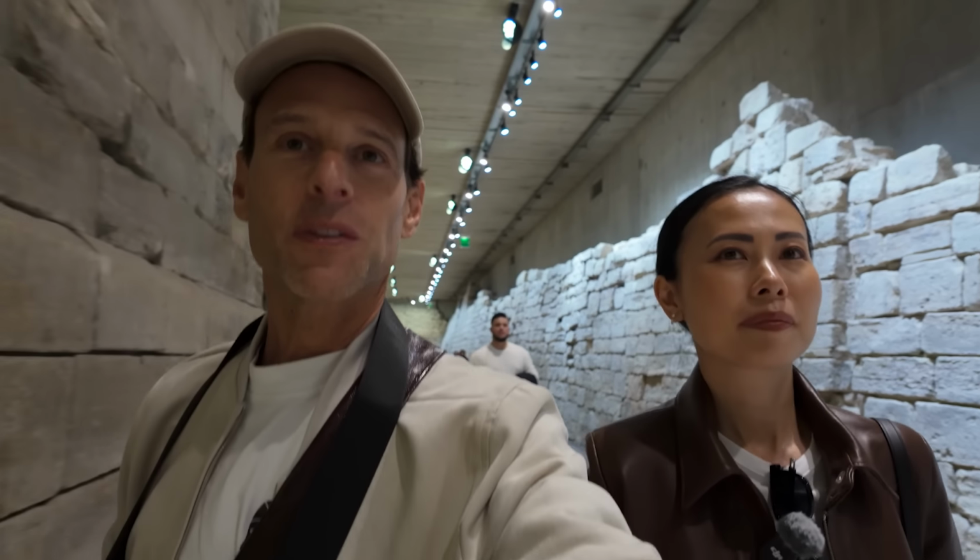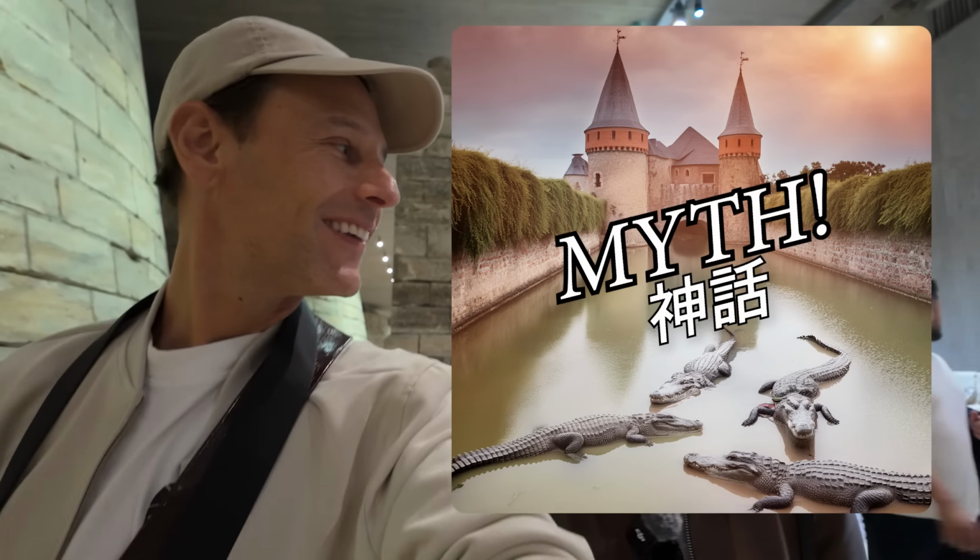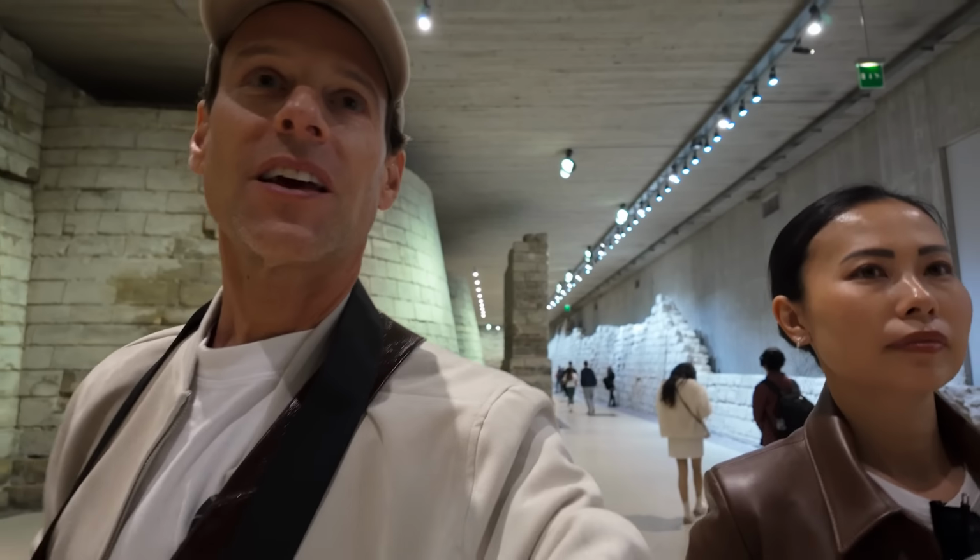So right now we're walking through the moat of the castle, the Louvre, and I was wondering if this is where they put the alligators. That was kind of spooky too.